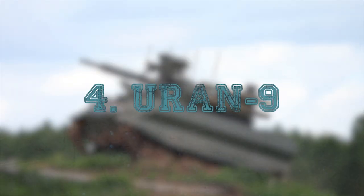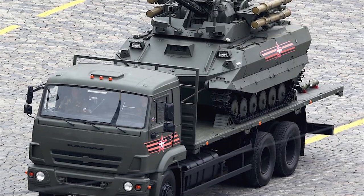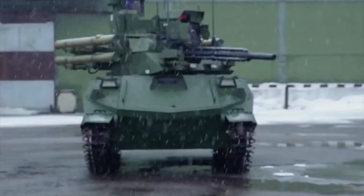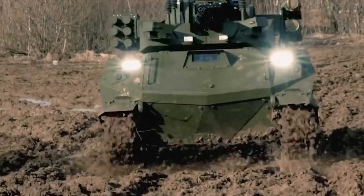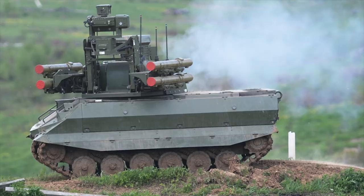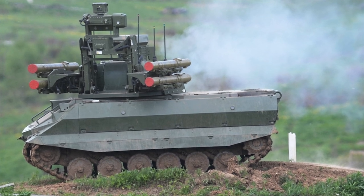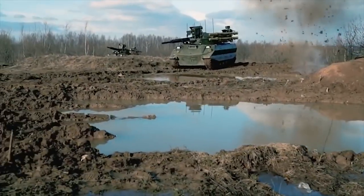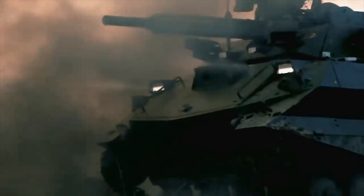URAN 9. The URAN 9 is a tracked unmanned combat ground vehicle developed and produced by JSC 766 UPTK, currently by Kalashnikov Concern, and promoted and offered by Rosoboro Nexport for the international market. The URAN 9 robot complex consists of four unmanned ground vehicles, one mobile command station, and a tractor for transportation of robots. The URAN 9 is fitted with a remotely operated turret for mounting different light and medium caliber weapons and missiles based on mission needs.